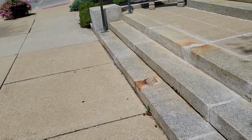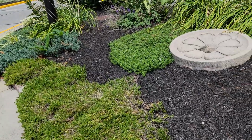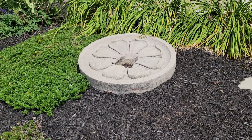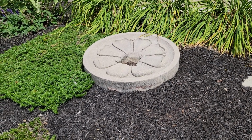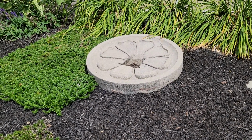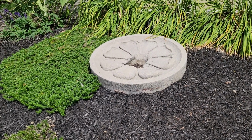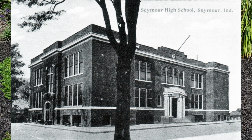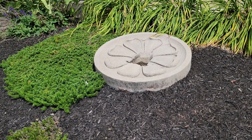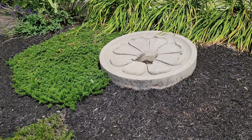Over on this other side, got another stone in the mulch here. This medallion came from the old Shields School on North Walnut Street. I remember it as the Shields Junior High School. It was originally built in 1910 as the Shields High School and Junior High School. But that medallion was up on the center front of the building facing Walnut Street. Originally there was a flagpole that stuck out of that center hole, hung over the front door, but I don't remember the flagpole ever being in place. But it was saved and put here.